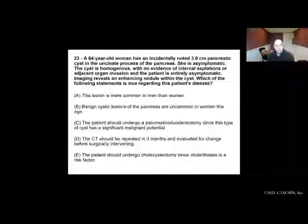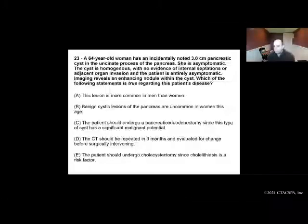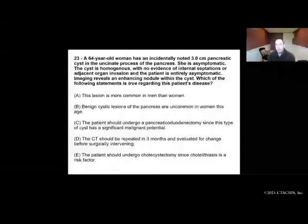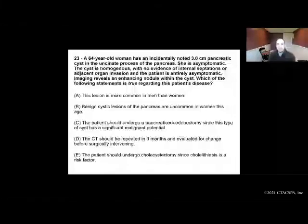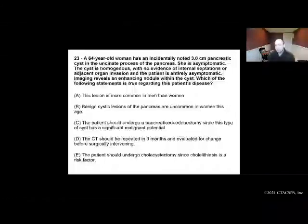Okay, so the answer for this one is in fact C. Good job, Rodrigo Salas. The key factor in this question stem, they talk about all sorts of things that are really reassuring in general for a 3-centimeter pancreatic cyst, although it's getting a little bit worrisome based on size. All these other things are reassuring until you get to enhancing nodule. So an enhancing nodule is one of those worrisome features that should prompt an intervention in somebody with an IPMN.